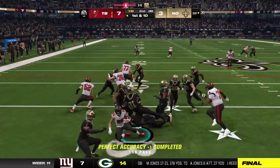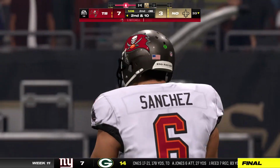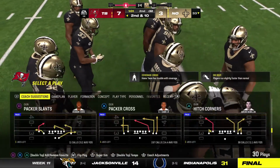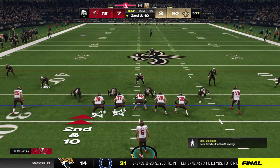Screen play, setting it up for Mitchell. No gain on the screen there. It's 2nd down. These 2 teams, they met in Tampa earlier in the year, with the Bucs prevailing in that one. So they'll be looking for the win here in New Orleans to complete the season sweep.